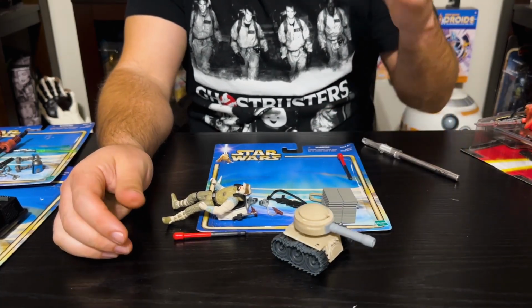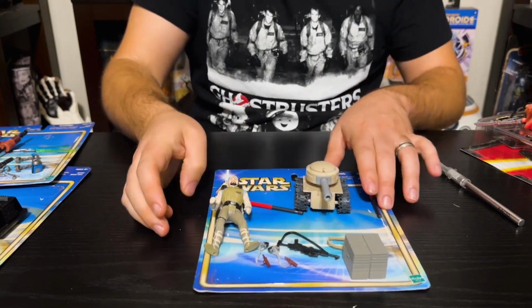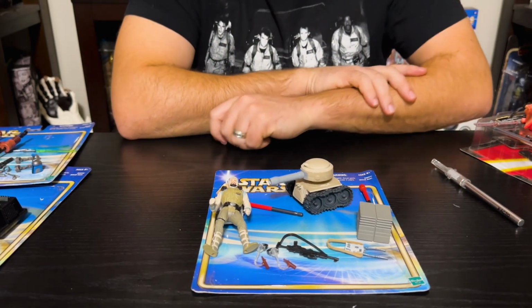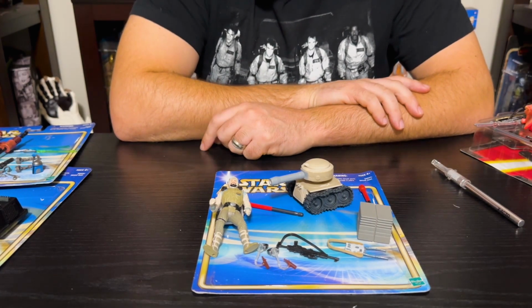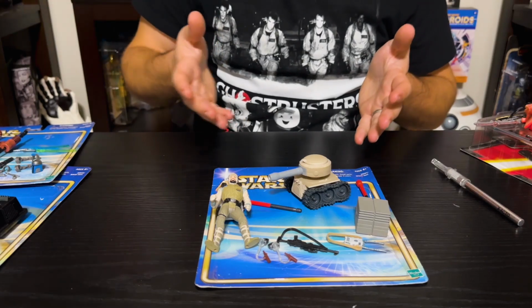So again, you only get that if you have the accessory set here. This did not come any other way. I think this is the only time that this accessory made an appearance in any of the lines. So, a fun little additional piece there. Makes it unique, and pretty much you have to get this set.